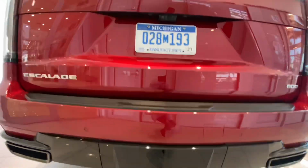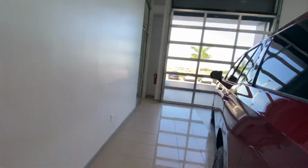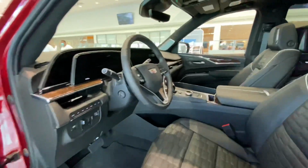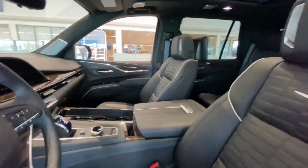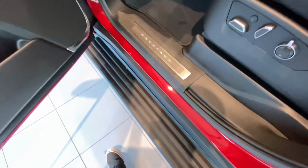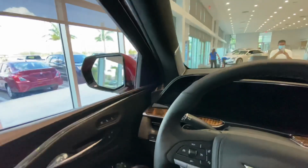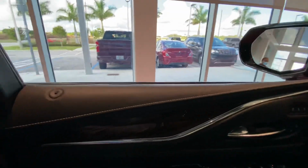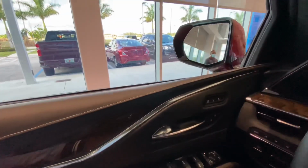But let's hop into the interior really quick. Show you guys the interior here of the Escalade really quick. As you guys can see, it has the jet black interior with some white stitching and piping. As you can see, it has the running boards here, but getting inside the Escalade and shutting the door, it has a soft close function. Let me do it again. If I can get it right. It will shut the doors for you.